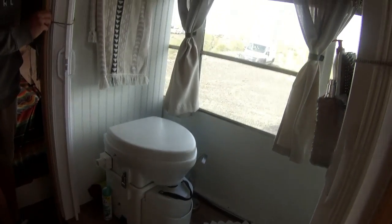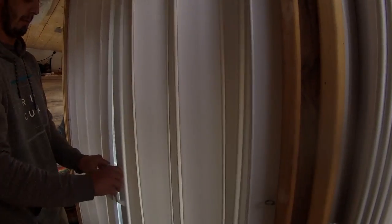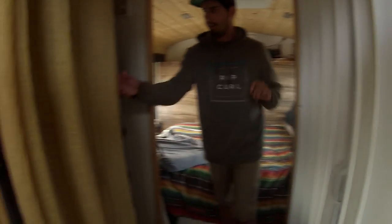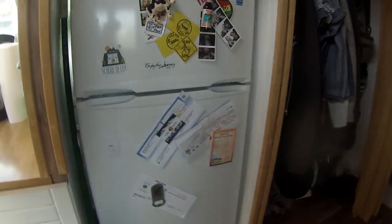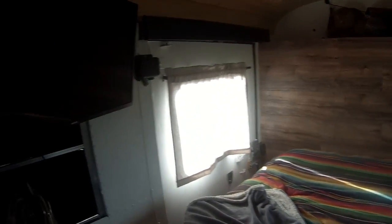And then for our doors, we didn't go too fancy. We just did Lowe's style accordion doors. These ones lock together with a magnet because it's a little too big of a space. And then we have some closet space, a nice fridge in the closet. So we got our closet here, and then back in the back, a full-size bed. Got a TV that we hardly ever use.